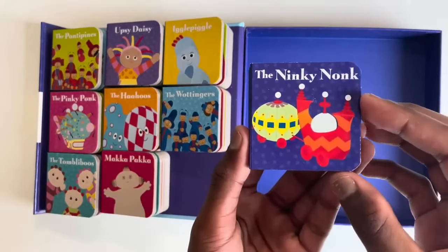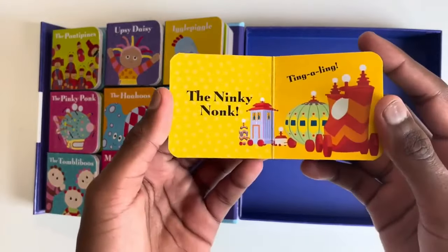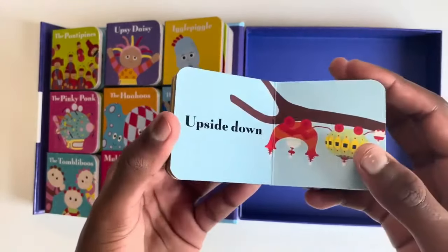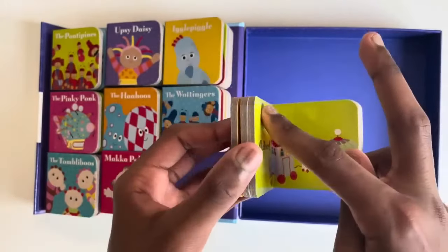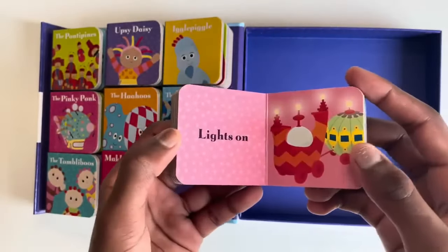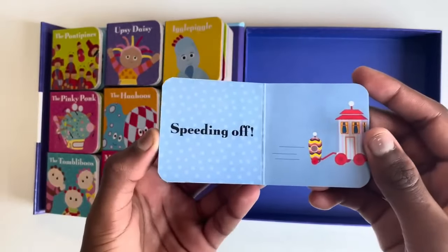And now, last but not least, the Nicky Nonk. The Nicky Nonk, tingling. Upside down. All aboard. Lights on. Speeding off.